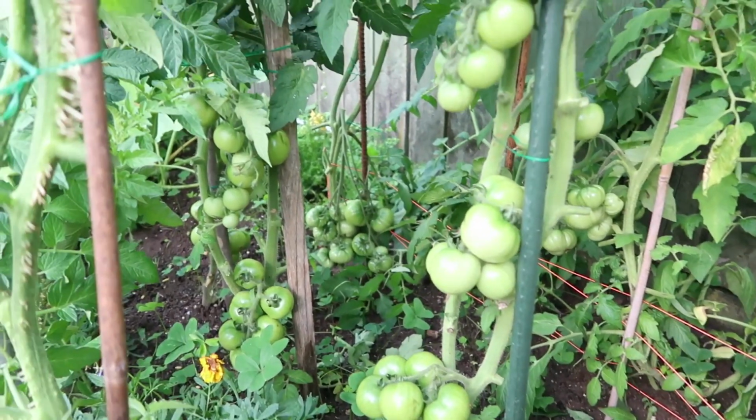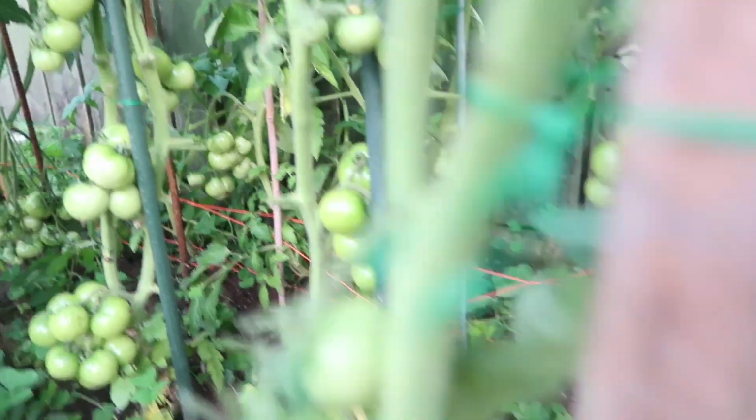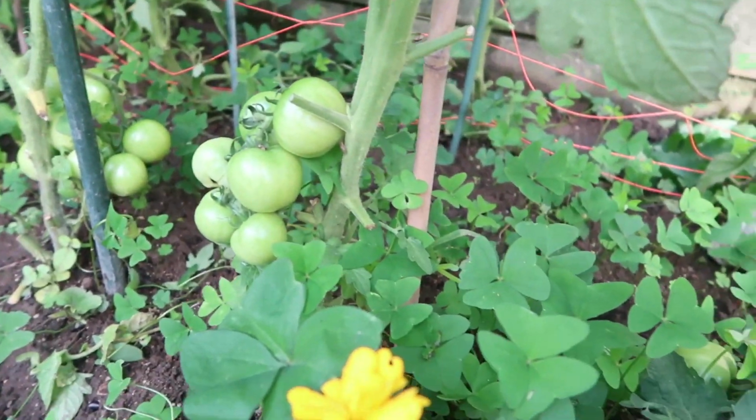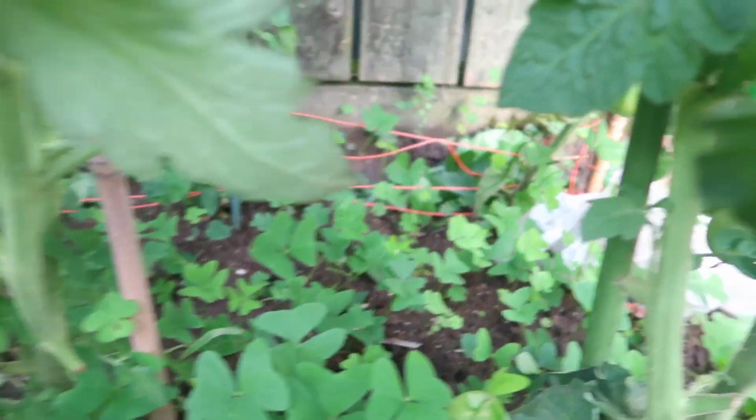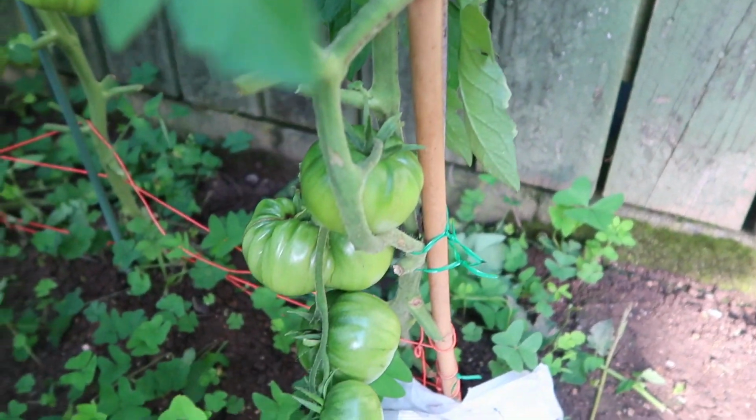There's tomatoes everywhere growing there. And heaps of oxalis as well. Yep, some more tomatoes growing there.